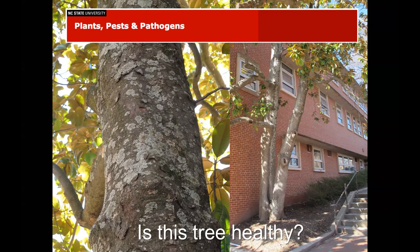I know, though, that master gardeners will be getting questions about lichens. And so I'm going to bring back a little bit on lichens that I did in Plants, Pests, and Pathogens a few years ago. So apologies to those who have already seen this.